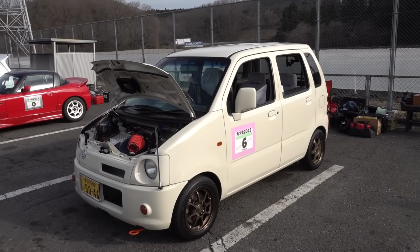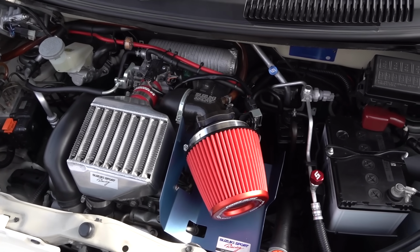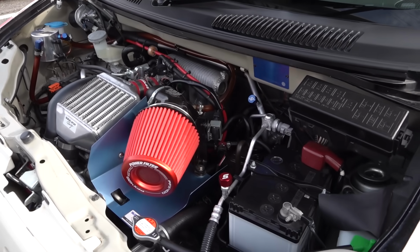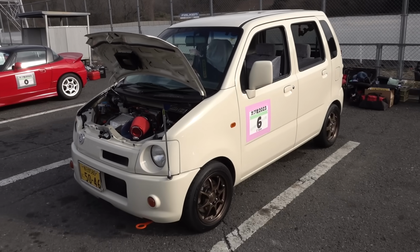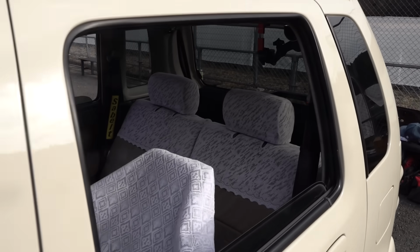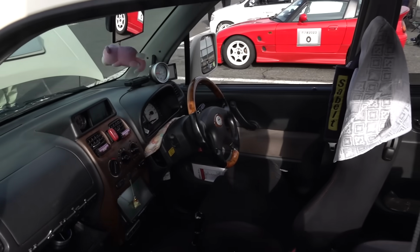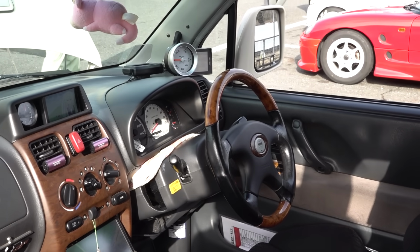This is a Wagon R. The owner swapped out the engine for a turbo manual from an Alto Works, which is kind of the sports version of this chassis. Now, looking at it from the outside, you wouldn't really expect that. You know, the doily interior. So normally you'd look at this and the cream color and think it was being driven by some old grandma, but as you can see, it's got a wiggly stick there and a boost gauge.